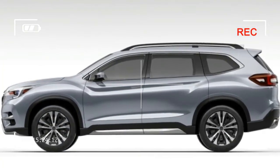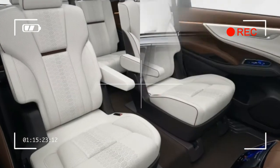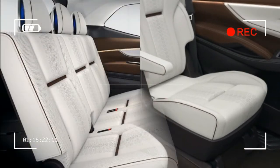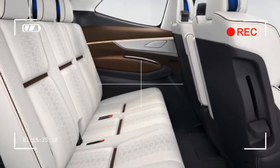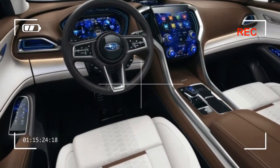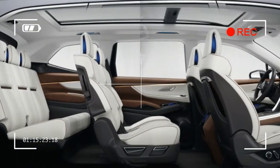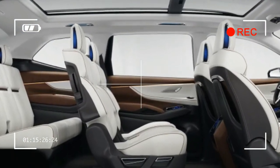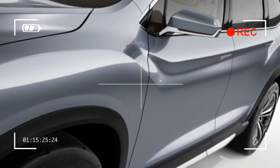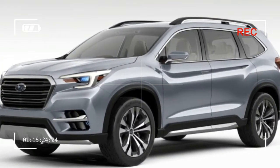Following the VISIV 7 concept that signaled Subaru's intent to produce a new three-row crossover, this Ascent concept moves the plan closer to reality. As we previously reported, the forthcoming Lafayette, Indiana-built vehicle will carry that name into dealerships. The Ascent makes a bold visual statement highlighted by a front end that features the brand's Kanagi daytime running light design and a massive grille, while the overall proportions remind us of the recently introduced Volkswagen Atlas.